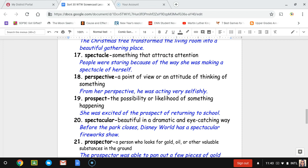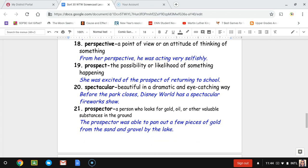Number 20, spectacular. Spectacular means beautiful in a dramatic and eye-catching way. And I have for spectacular, before the park closes, Disney World has a spectacular fireworks show. So it's beautiful and very eye-catching with all the fireworks and everything. So that's spectacular.